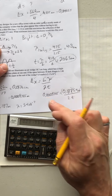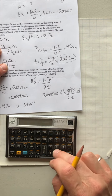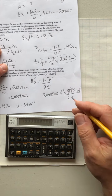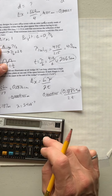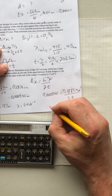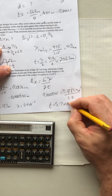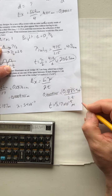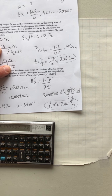Okay, so I got that number on the screen. So I'm going to multiply by 2, divide by 0.187, and divide by 5.4 exponent 7. And then invert that. Let's change it to scientific notation. Okay, the thickness is 5.17 times 10 to the minus 5 meters.